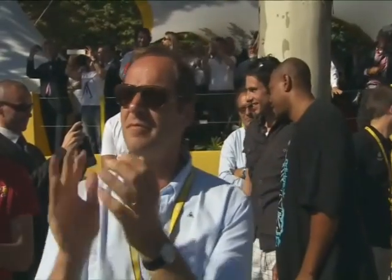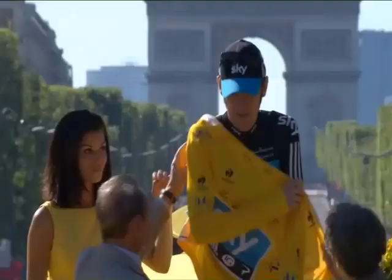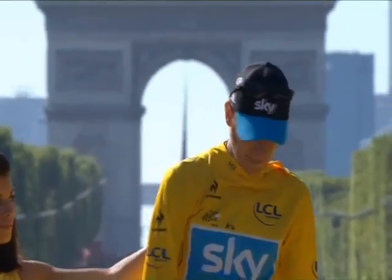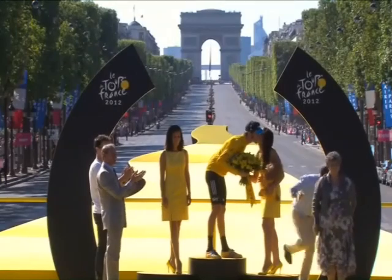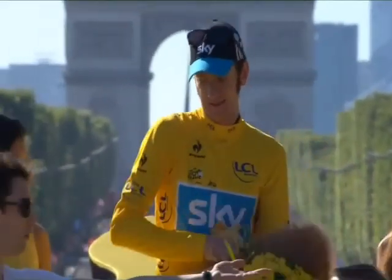Well, the applause for Bradley Wiggins as he steps up in the shadow of the Arc de Triomphe. It's never been precedented before. Since 1903, the Tour de France has been racing around France. Today, Paul, a British winner. Well, I have to admit, Phil, I don't think I ever expected to see that in my lifetime, and not only a winner, but first and second place overall.